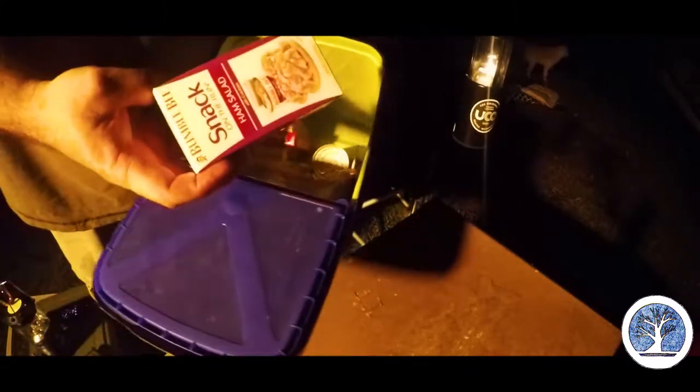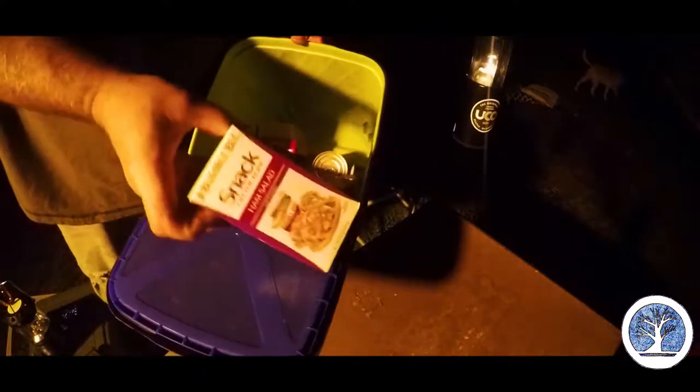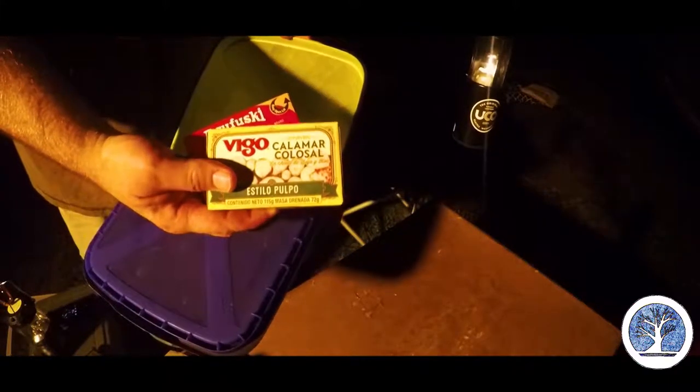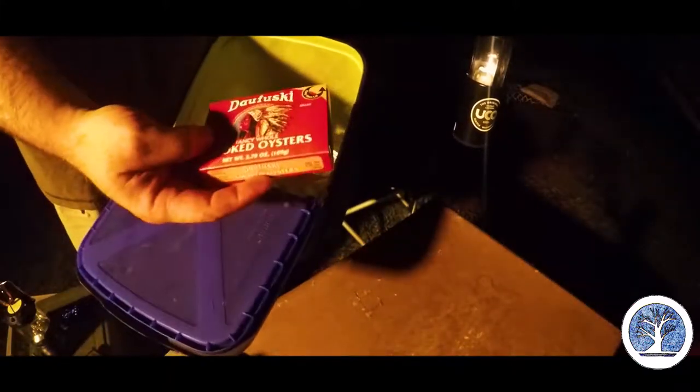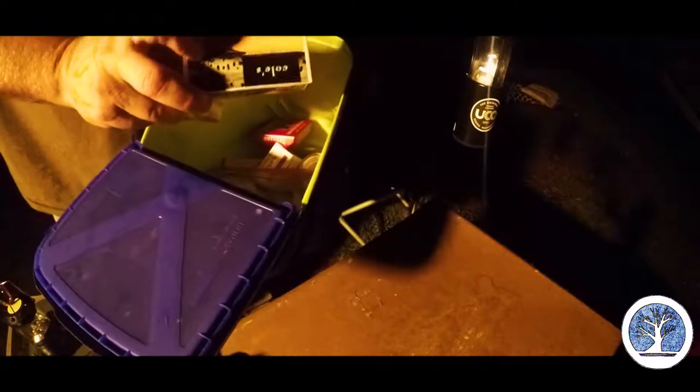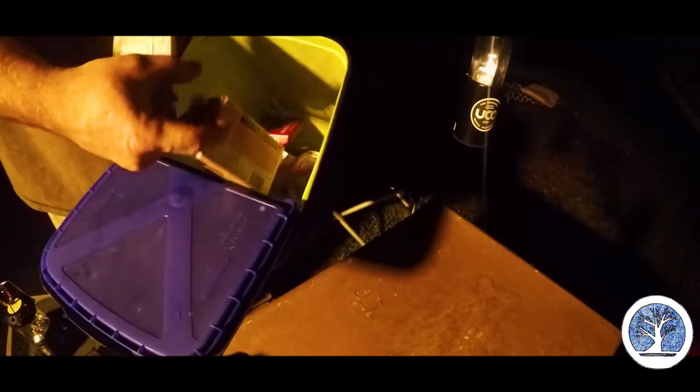And then of course, the ever popular Spam. I carry some oysters in there, ham salad. I don't know if you can see that. There's a ham salad. Squid, calamari, smoked oysters. This is cold smoked trout. I like that a lot. That's really good stuff. That's upside down. Sorry about that.